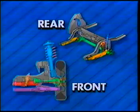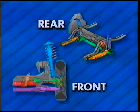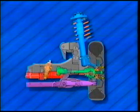Chrysler's TC by Maserati has a dual-path mount ISO strut system on the front and a trailing arm beam axle with coil springs on the rear. Gas pressurized shock absorbers are in all four locations. The independent front suspension system is similar to the LeBaron convertible.